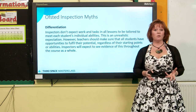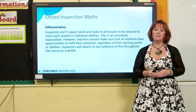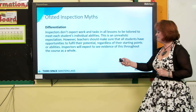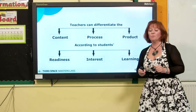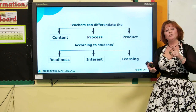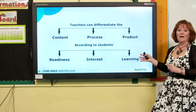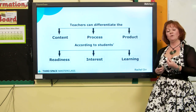It's not about an end product. It's not about getting all children to that final part of meeting age-related expectations, especially if their starting point is so far behind their chronological age. We're looking at content, process, and product. And in order to think about that, we need to make sure, do we know our students are ready? Do we know what their interests are? Are they interested in what they're going to be learning? And obviously, the key part is their learning. Are we getting the learning right?